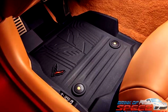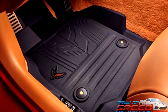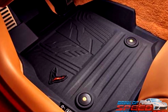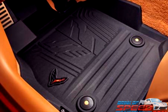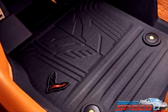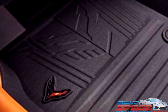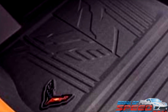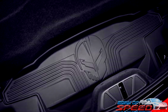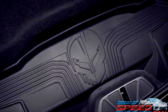Next, they've done something that isn't quite as exciting, but for a lot of people out there who drive their Corvette in bad weather, we've got some all-weather mats that come as an accessory now, and they actually come with a Jake skull on them. They look beautiful, as you can see here, and they are for the driver's side, and you can also get them for the rear trunk to keep that weatherproof in case you're going to put something back there that's going to be wet. I would never do that personally, but there are people out there that will.